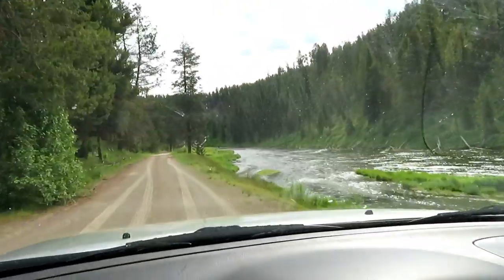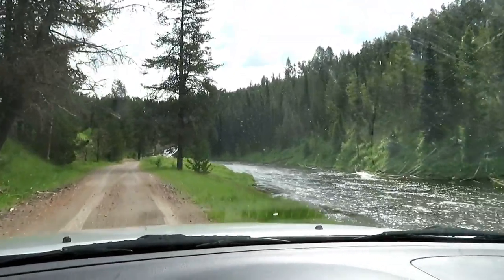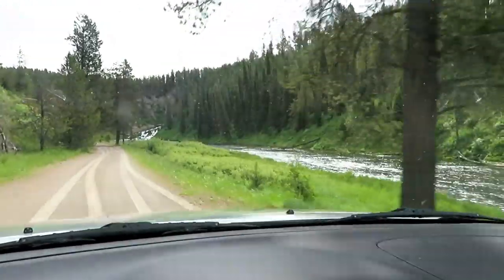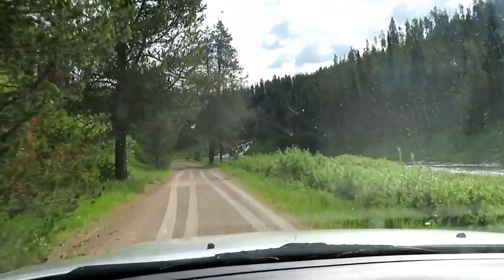We've had a bit of a change of plans. Instead of going into Yellowstone first, we decided to come see some more springs at the start of this river. This is the Warm River. And the springs are just up here.